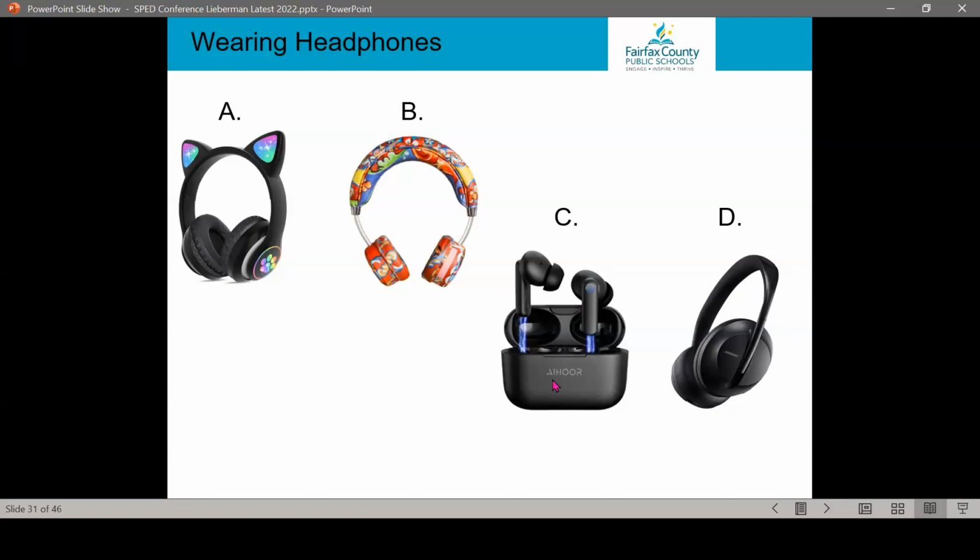So you may look to get something that will blend in a little bit more. You may look to do a wireless earbud, which is letter C, or even D, a simple noise canceling headphone that is just a solid black color. Again, it all depends on where you're working and what you're doing. Sometimes it's about choosing wisely to make sure that it's appropriate for the workplace. And you can always talk to your supervisor about that if you have any questions.